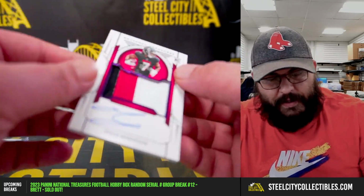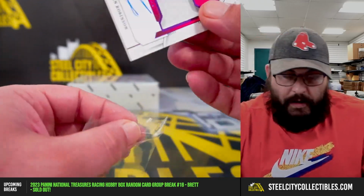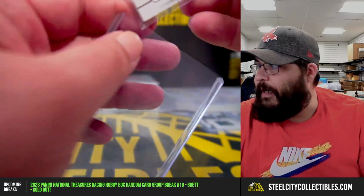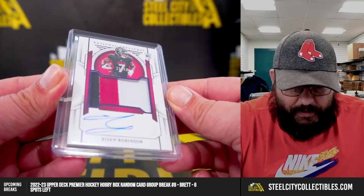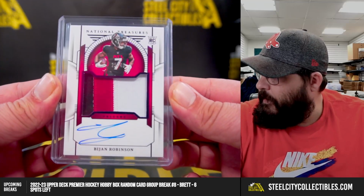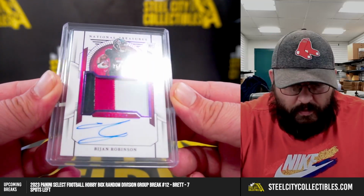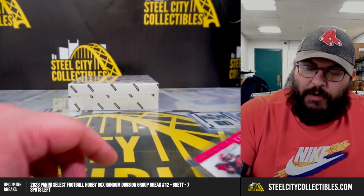And nice way to finish things off. Three color patch auto, 25 of 49. Peter again. Peter favored box there. Bijan Robinson, 25 of 49. And we got Ja'Marr Chase.